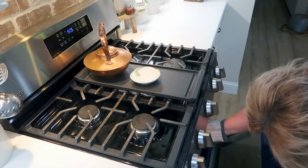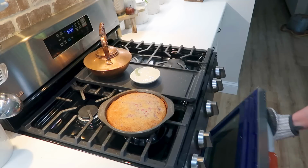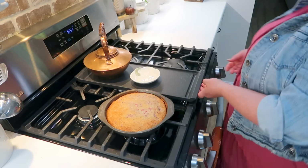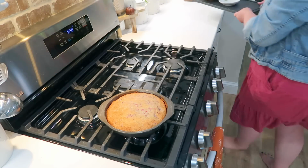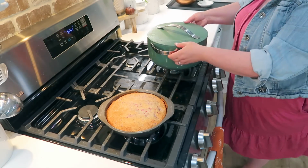Before I started working on the stove, I went ahead and checked my cake. The one cake was definitely done and ready to go. However, the other cake was definitely not. It was a little bit thicker than this one. So we're gonna let that one sit there in the oven for a little while longer.